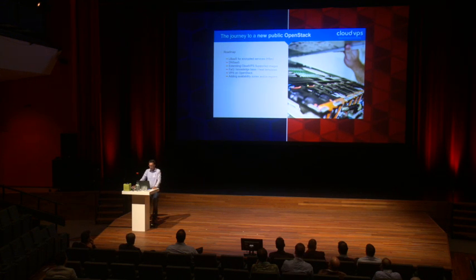So then we come to the part of the roadmap. We already have load balancing as a service in our cloud. It's highly redundant, it's easy to use, but it doesn't have support for encryption, so you cannot add a certificate to it. That's a thing we're working on to add.